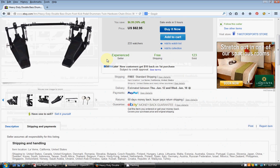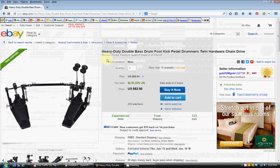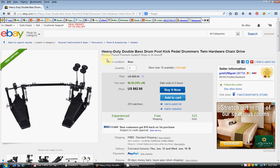Now, again, there's different angles, there's different ways to do things. You can cross-sell, you can have varieties. Again, depending on whether you're just looking to do a one or two time deal, or if you're looking to make a living off of it. I see this guy here, he sold 123 of these pedals. So he's doing something right.